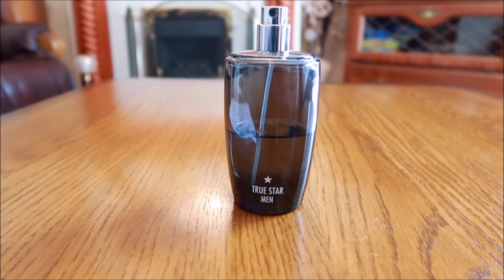Now as this dries down, you get a little bit more of that slight spiciness from the anise coming through. I don't really get the licorice thing. I think that's just a note thrown in there because star anise is being used in here. But there is a rootiness to this, so maybe that's the orris root, and a bit more woody.